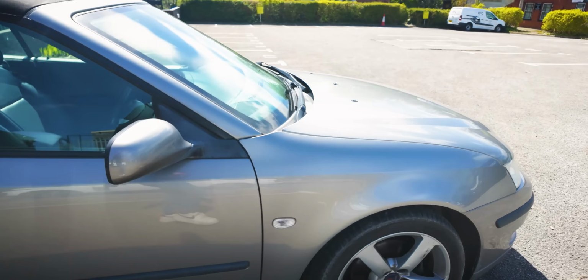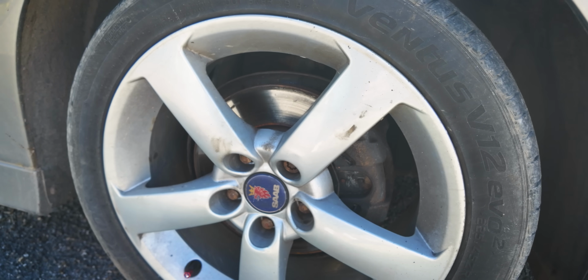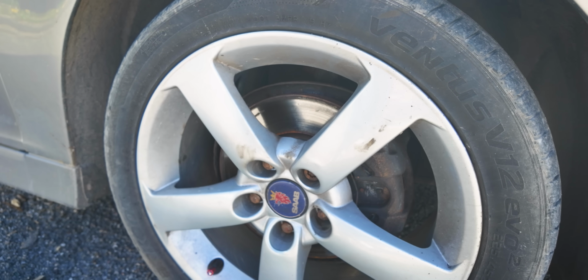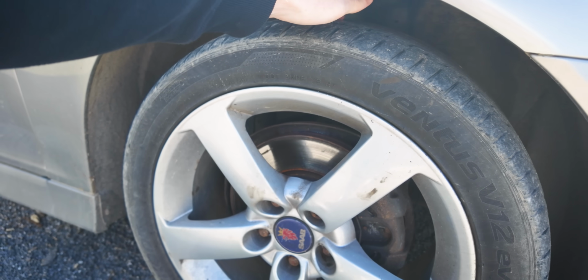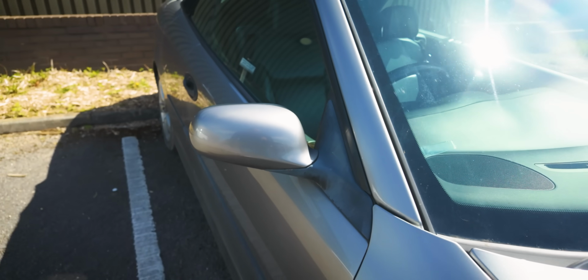What about this side then? We've got a Ventus V12 Evo. Not sure who makes that. Oh, it's Hankook as well, right? There we go. I was being all sarcastic and I was wrong. That's on about 3mm, so not too bad. These usually always corrode and oxidise, but they're all right.